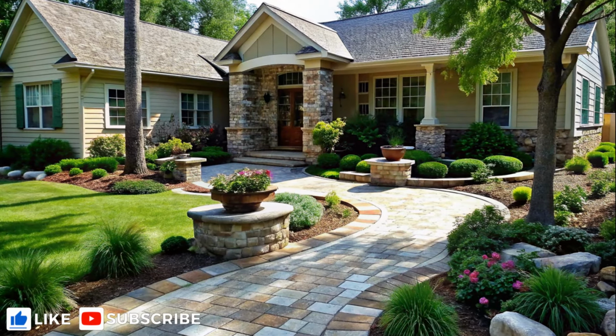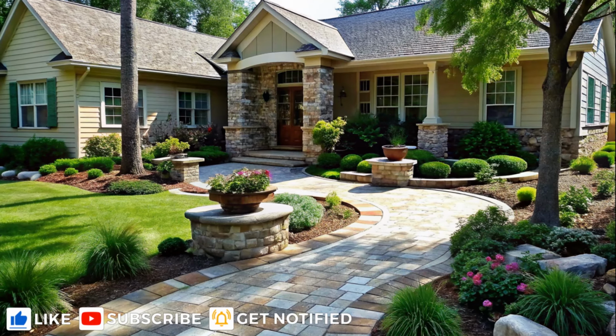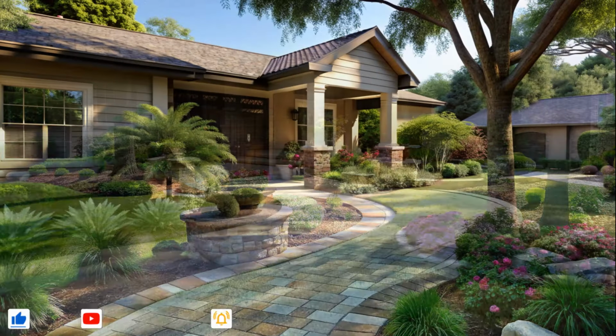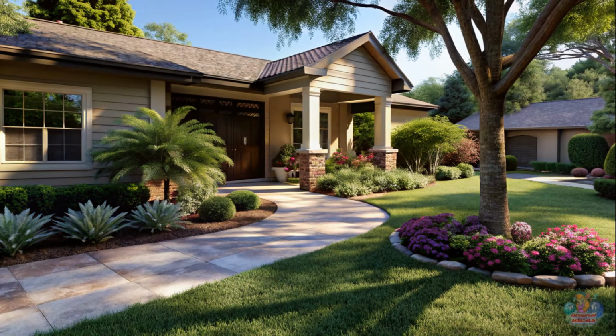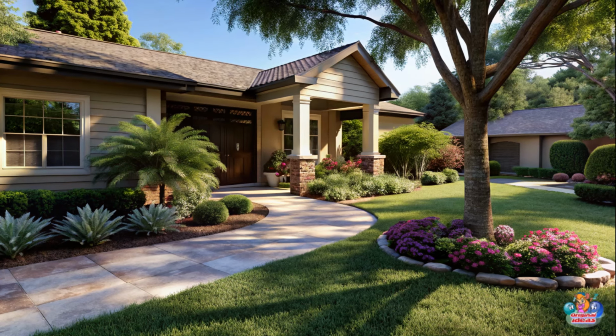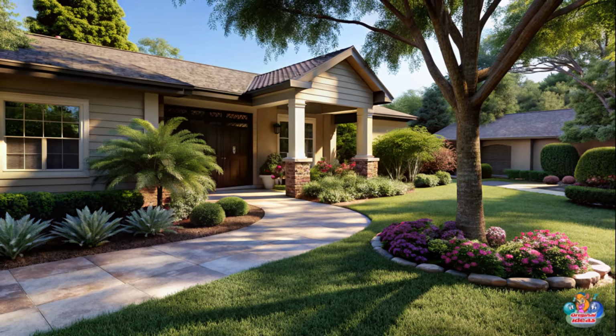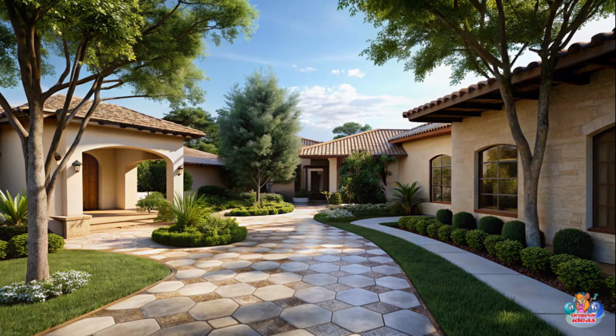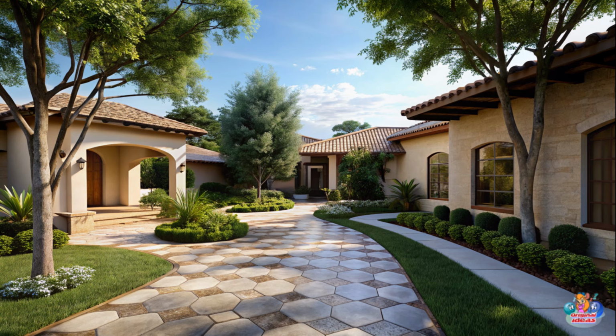Shaded front yard landscaping ideas, creating serene outdoor spaces. A shaded front yard can present a unique challenge when it comes to landscaping, but with the right design principles and plant selection, you can transform it into a tranquil retreat.